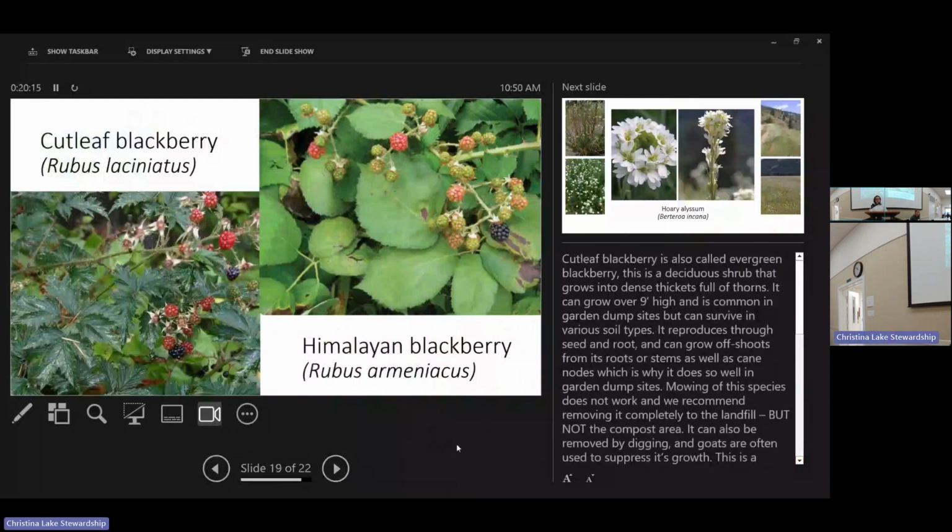Now we have two blackberry species that, again, are kind of strictly in the Christina Lake area. The cutleaf blackberry is a deciduous shrub that grows into very thick, dense bushes or thickets that are full of very sharp thorns. It can grow to over 9 feet high and it's very common in garden dump sites, but it can survive in almost any soil type.